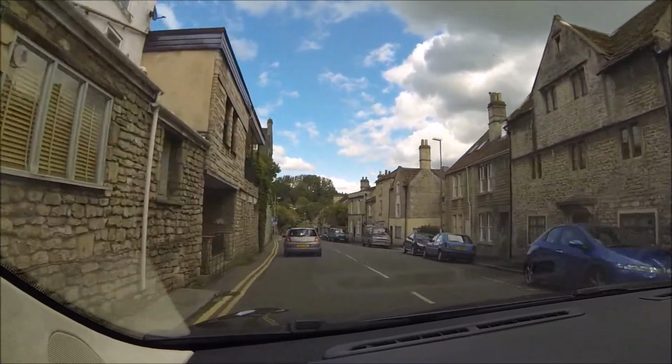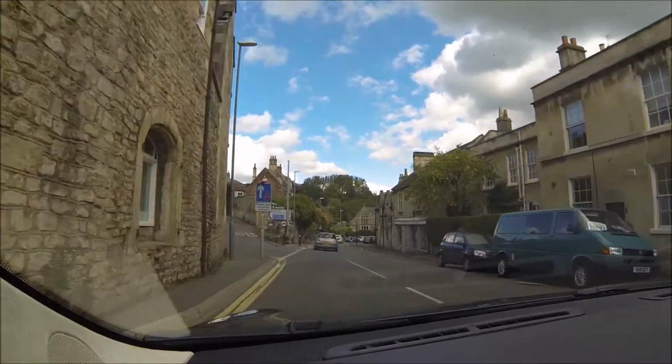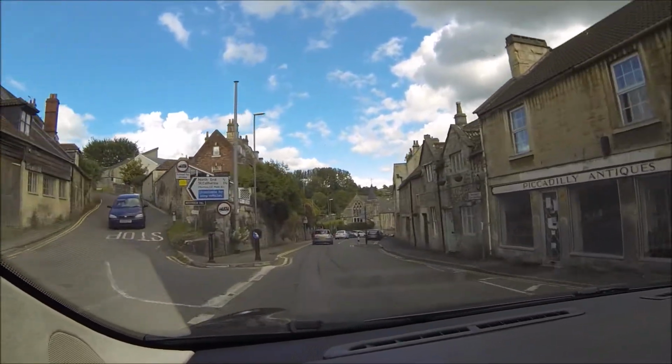So where do you charge it? Do you have a flat, or do you have? No, I'm in a rented house at the moment, and the landlord's fine with me charging it there.